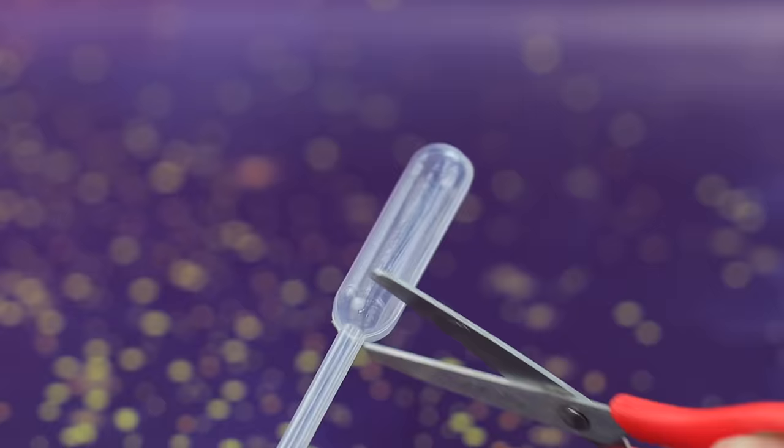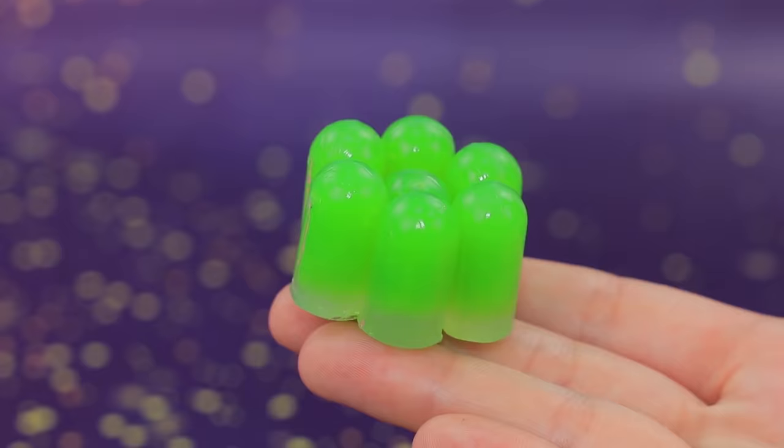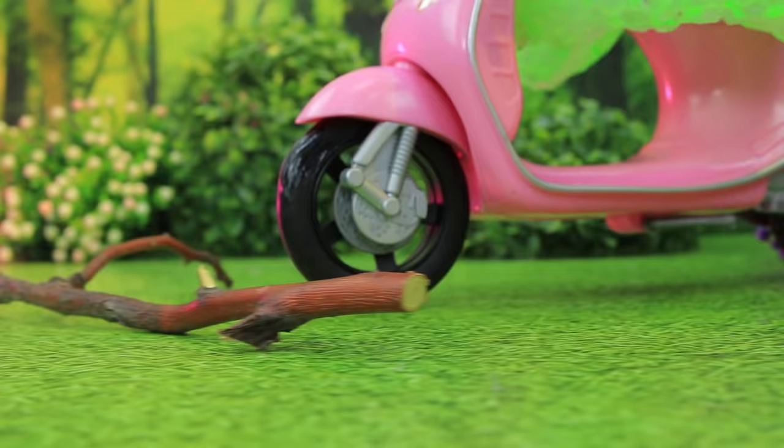Make capsules out of old pipettes. Glue them together and fill them with slime. Radioactive jelly is a great snack for monsters. Blobby is headed to the hotel, but he keeps bumping up against obstacles.